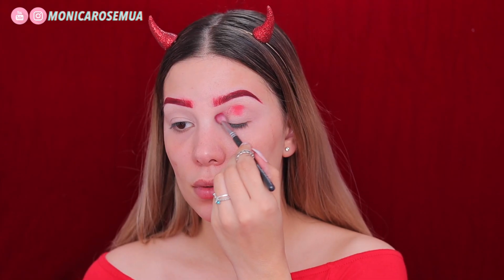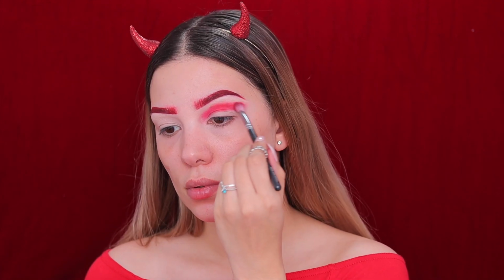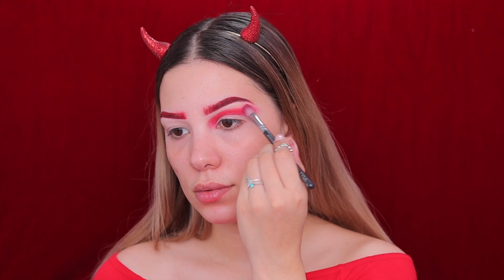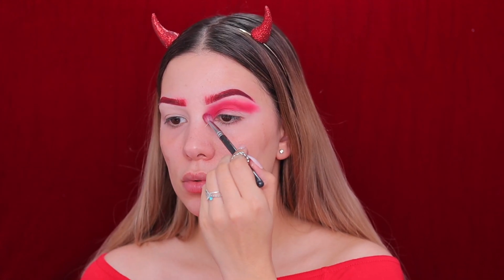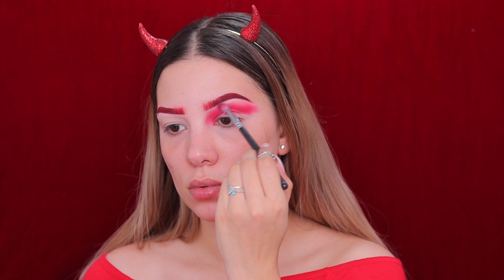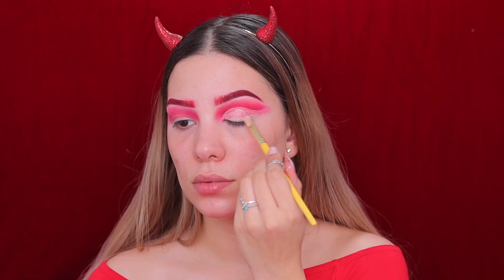I wanted to go super bold. I want everything red in this look, so I just applied some red eyeshadow on my crease and really bring that out and upwards. And then I just went in and cut my crease with the Louise base.